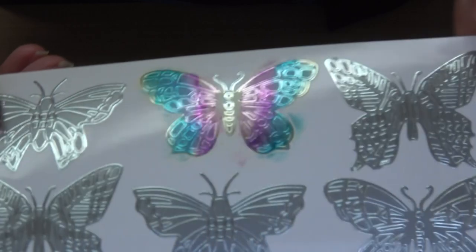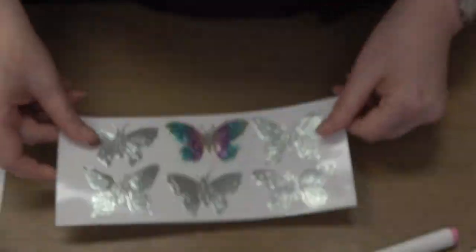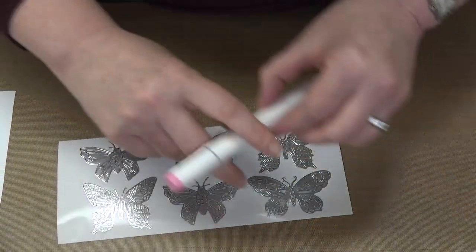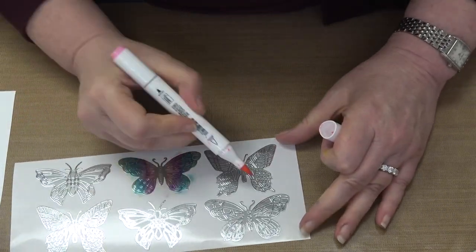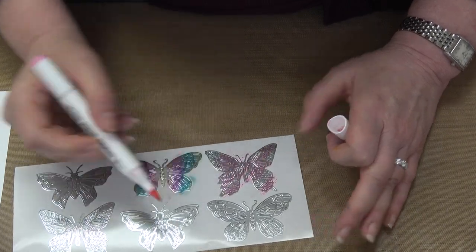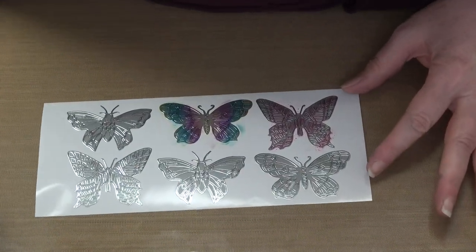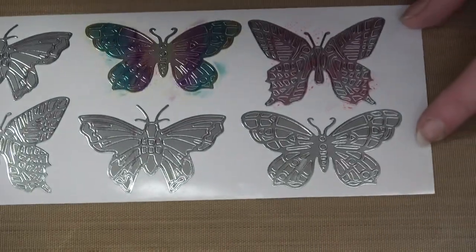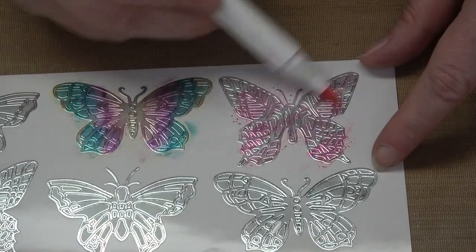Now you may look at that and say, oh, I don't think so, Stacy. That looks like kind of a hot mess. And let's do a really good hot mess, shall we? Let's do a really, really, really good hot mess. Let's go. So some pink. Let's see if I can get it down here a little closer.